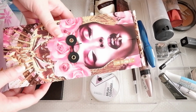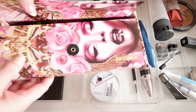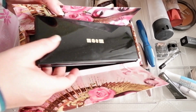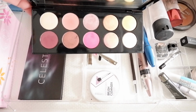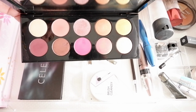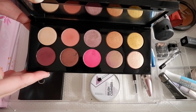And then, oh, Miss Pat Mcgrath. She did a sale in September, so I may have gotten some more Pat Mcgrath stuff because, ooh, I'm knocking over the camera, because I finally got around to trying my Divine Rose 2. Ooh, the sun is coming in all of a sudden, making it very bright. Let me see if I can tone it down so you can see these colors. Oh, isn't it stunning? I did a few looks with this.